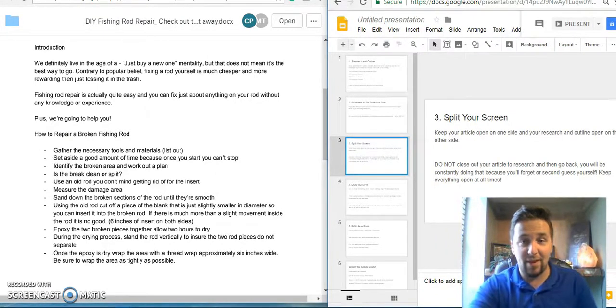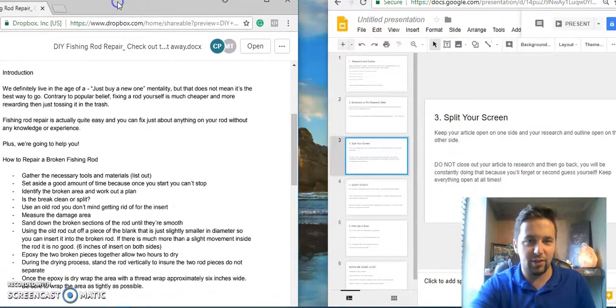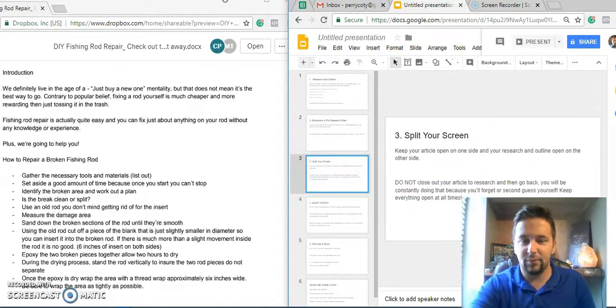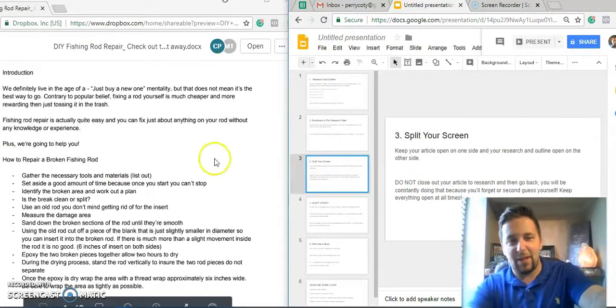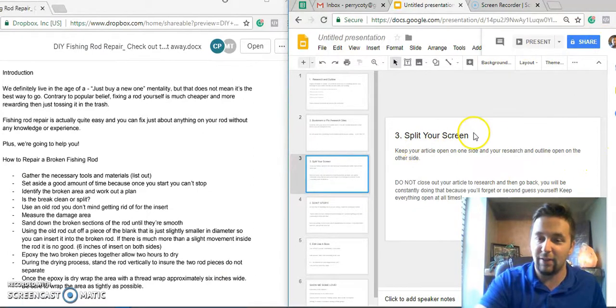Most websites are optimized now, so they will adjust accordingly. This you can push all the way over here because of the margin. Keep your research over here. Boom. Now I can be over here on this side typing and checking my information, my outline, and all that stuff over here on this side. This is going to save you a ton of time.